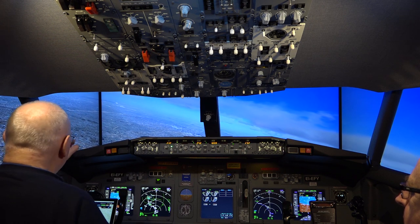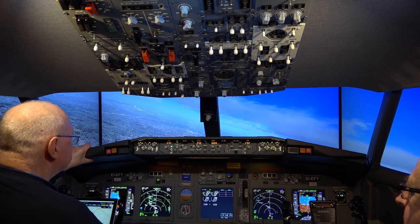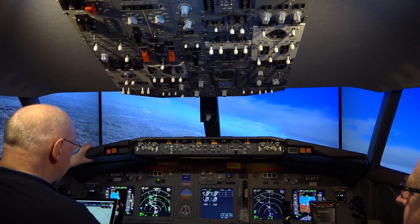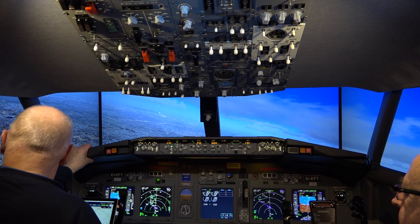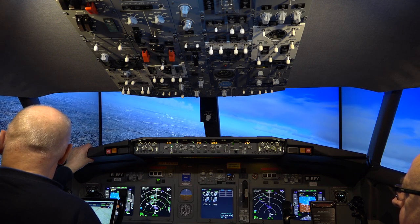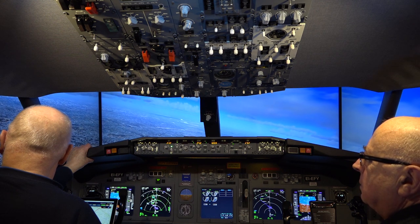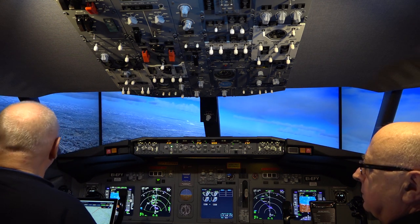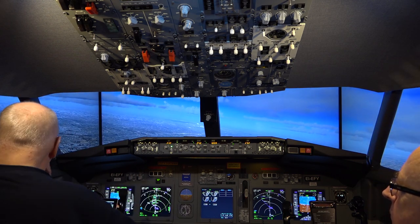Tower, Ryanair 186 is 2 miles northeast with X-ray to land. Ryanair 186, Tower, fly straight in, runway 23 right, altimeter 1007. Where's the airport? I'm going to tell you in a minute. Fly straight in, runway 23 right, Ryanair.